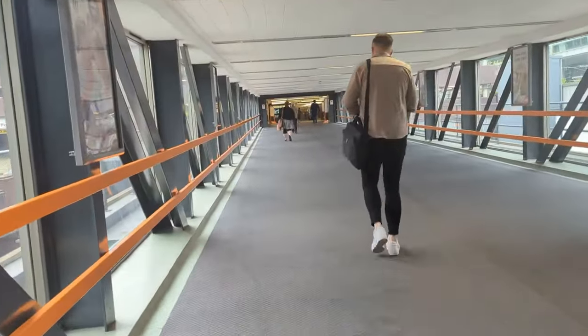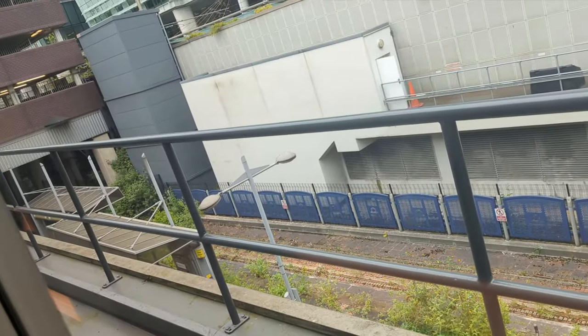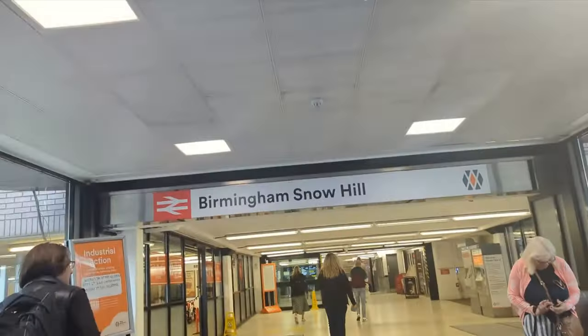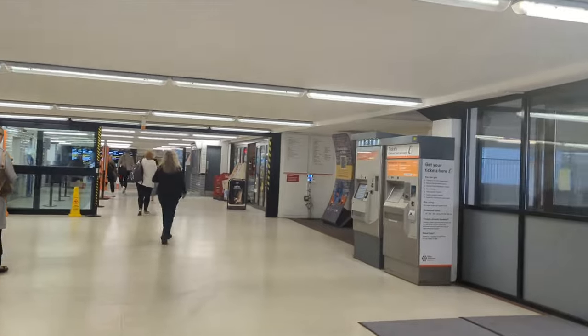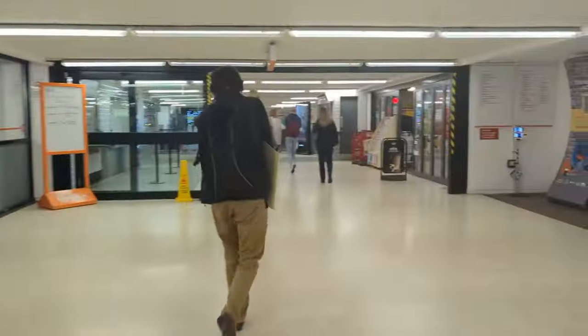Birmingham Snow Hill has this longer walkway ramp that takes down to the ticket office and barriers. Still abandoned, here are the Midland Metro platforms, which closed in 2015 when the line was extended to the library. And here we are now entering the main Birmingham Snow Hill complex. Ticket machines to the right and a nice large indoor secure bike storage to the left. Here lies a newsagent, manned ticket office and ticket barriers.